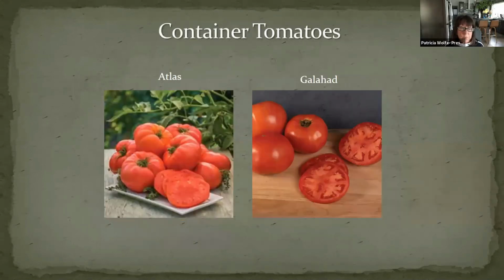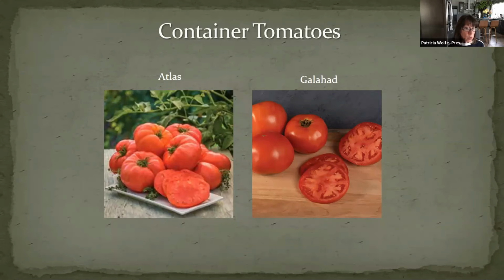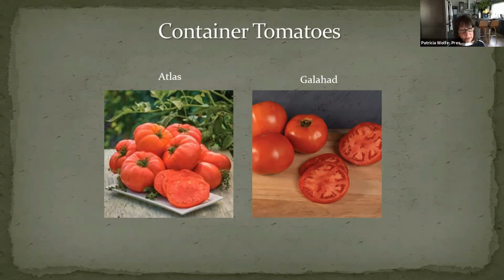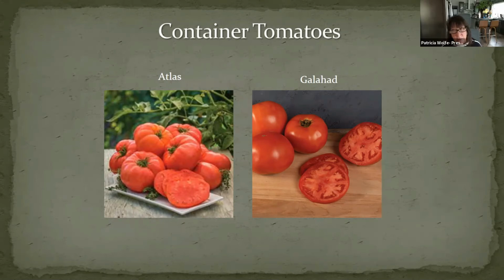So our container tomatoes, we're also working on this. The Atlas we tried last year for the first time, and I grew this. I was amazed. It's this little 2-foot plant, maybe 2.5 feet, that had these monster beefsteak tomatoes that I weighed at over 1 pound. It doesn't have that much production, but it's early. And it did produce over the season, so it wasn't that the tomatoes came all at once and that was it. So a good plant if you want a beefsteak, and it had good flavor and was early. So that was a good combination.